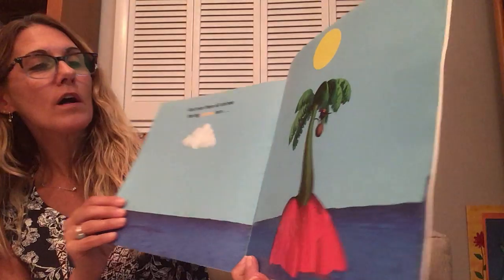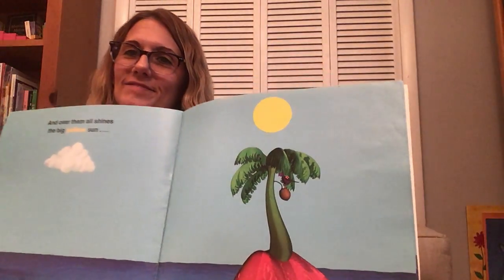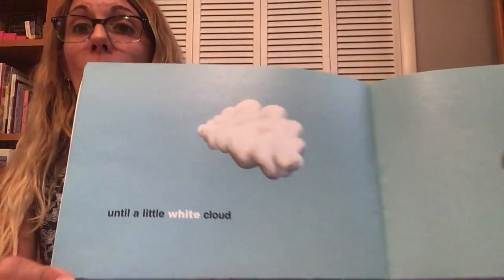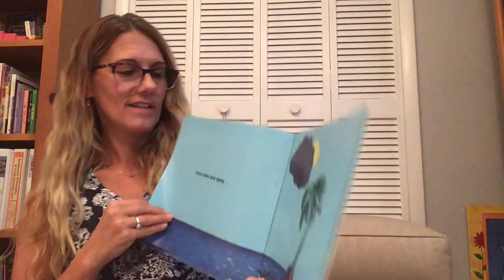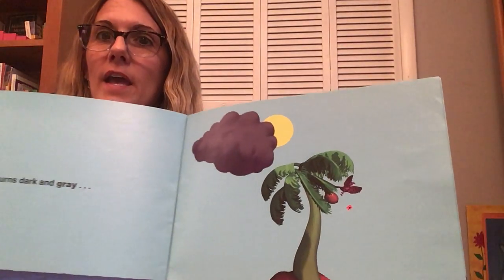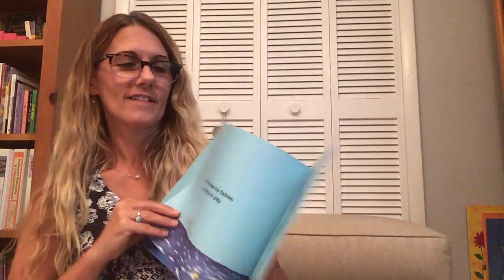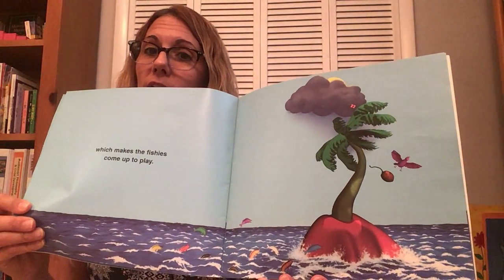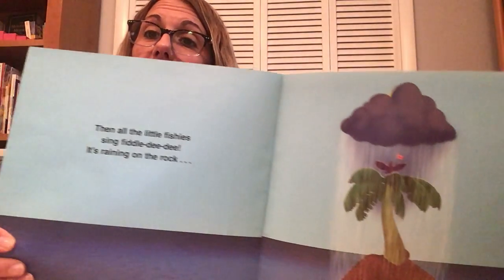And over them all shines the big yellow sun. Until a little white cloud turns dark and gray. Which makes the fishies come up to play. Then all the little fishies sing fiddle-dee-dee.